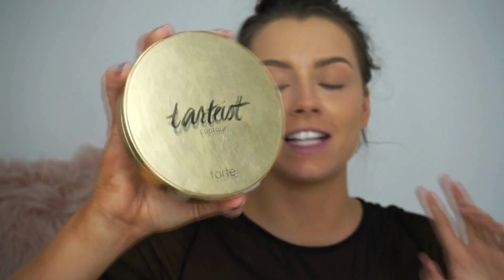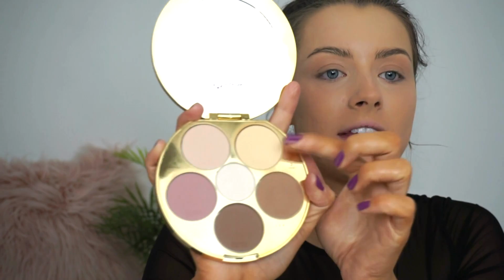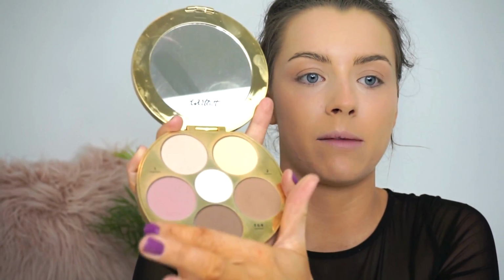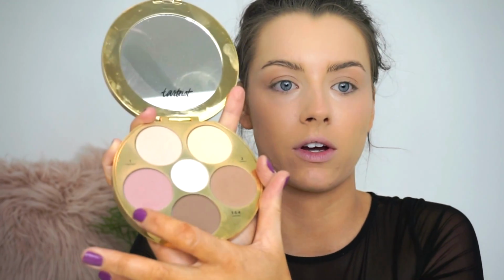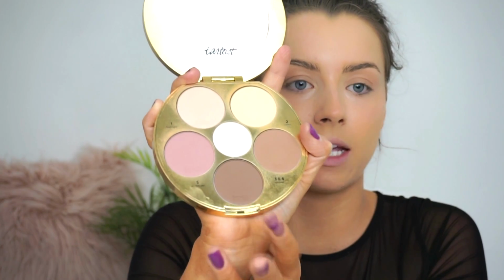Okay, now that my face is all set, let's add some color and some shape. So I have my Tarteist Contour Palette. It looks like this. Isn't it gorgeous? Tarte has the most amazing packaging. So there's a highlight color, and then there's like a yellowy color, which I like for under the eyes. And then there is a blush, which is a really beautiful color. It goes with most things. Then there's a light contour shade, and then there's a deep contour shade.